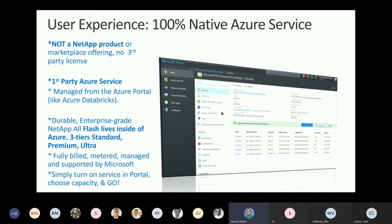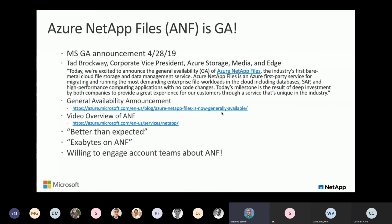We do like to reiterate that this is a billed service by Microsoft. It's metered, it's managed, all supported. What that means is if, for example, a customer does experience any technical related issues, they open a Microsoft support ticket. And it's accessed through Azure, portal.azure.com.